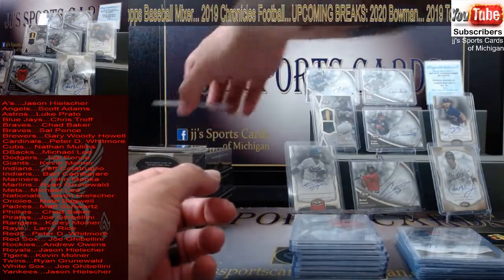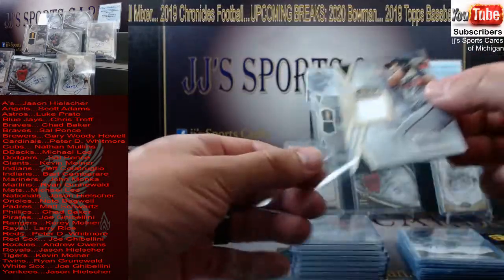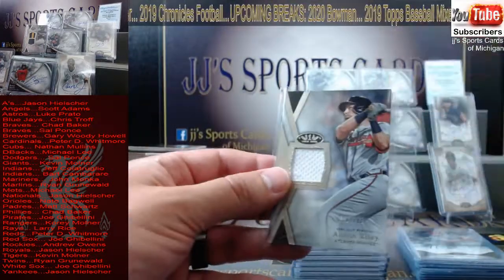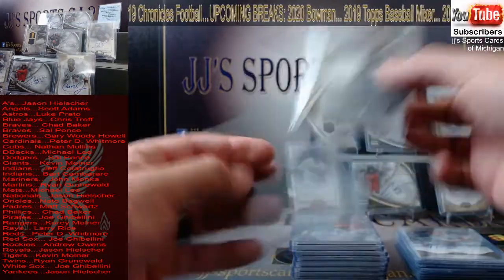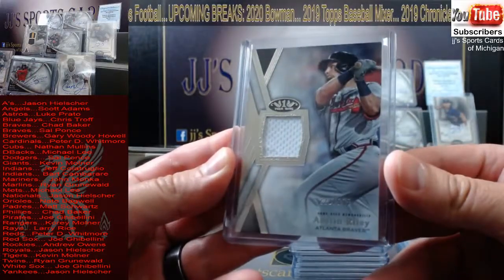All right, here we go. Austin Riley out of 395 going to the Braves. The Braves' second half is Saul. Saul having himself a nice case here. 395, Austin Riley.